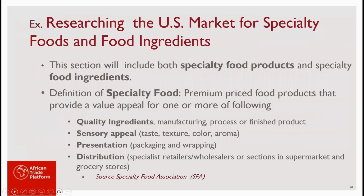Yeah. So basically, there's an organization called the US Specialty Food Association. And they gave a definition of this particular segment of food and food ingredients. They say that a specialty food is one that commands a premium price because it has superior value appeal for one or more of the following: either quality ingredients, sensory appeal, taste, texture, color, aroma, presentation, its packaging and the wrapping involved, and then also its distribution.